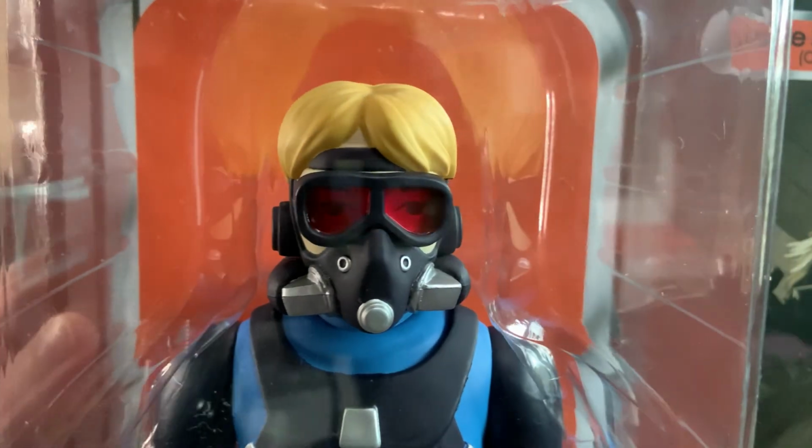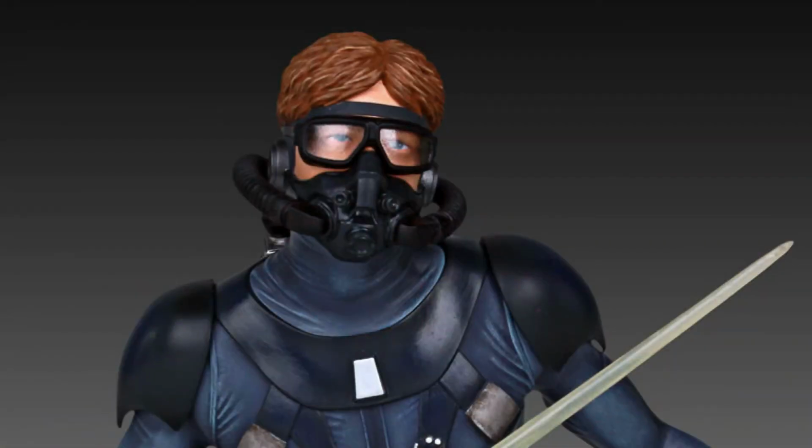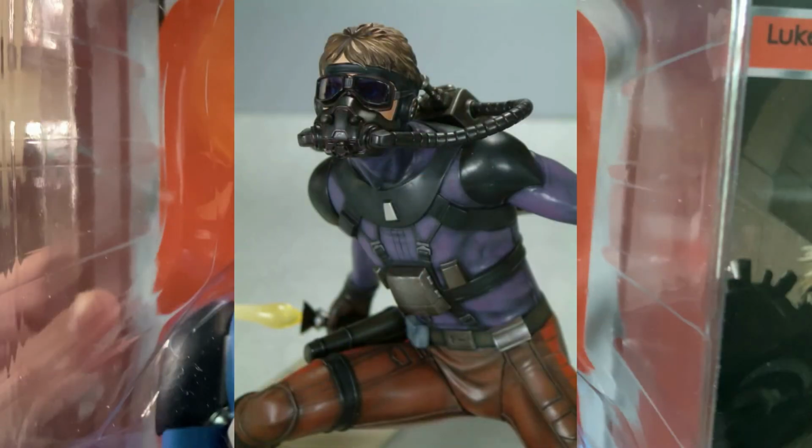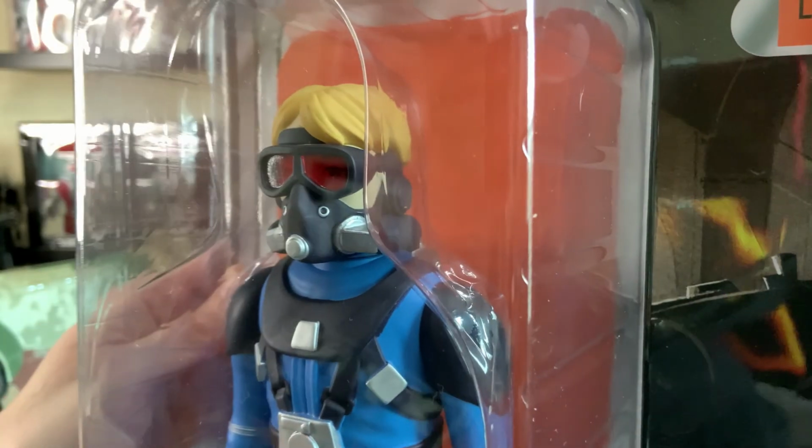Now, the goggles are interesting to me. They've gone with a red tint, but on the artwork, you can't see what color the goggles are because he's facing away. And as far as I know, there are no McQuarrie sketches showing the front view of Luke wearing this apparatus on his face. And so you're left to interpretation on what the goggles actually look like. But in previous renditions of this character, I've seen either clear goggles or some with a purple hue. I've never seen red, so I just thought that was an interesting choice. I don't think it looks bad.